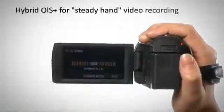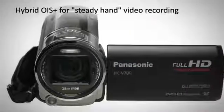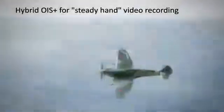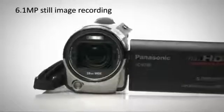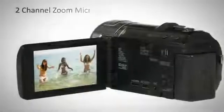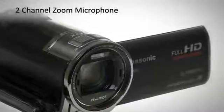Hybrid Optical Image Stabilization Plus for steady hand recording gives powerful correction for beautiful images even when shooting on the move or zooming. With 6.1 megapixels, it can also be used for still images, and on top of this, the zoom microphone gives exceptional audio quality.